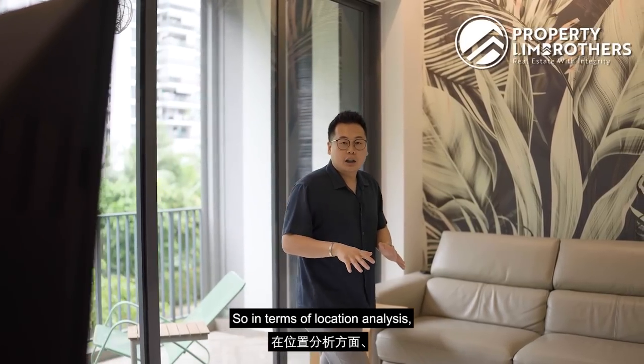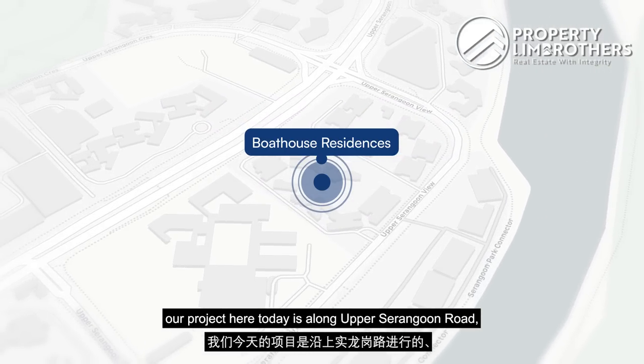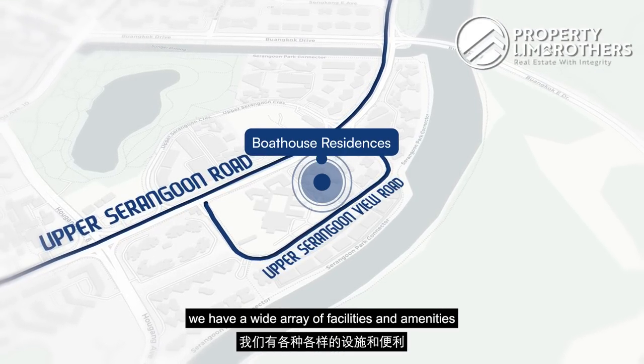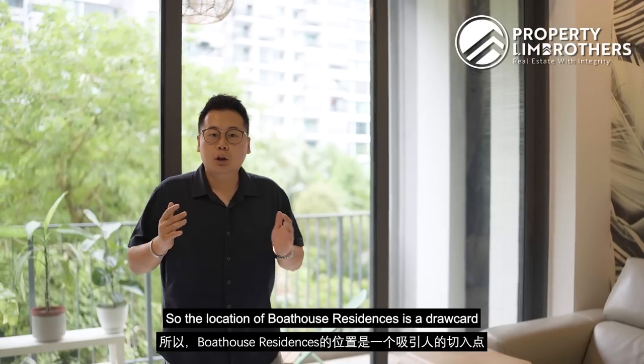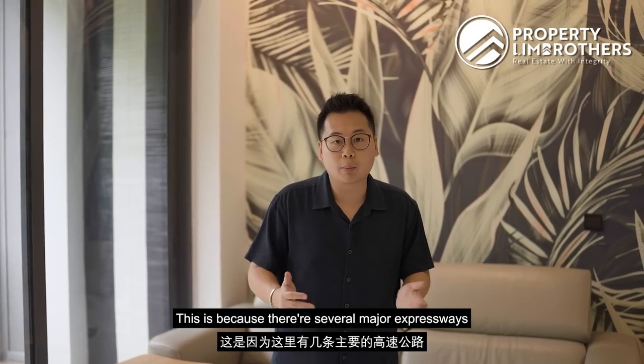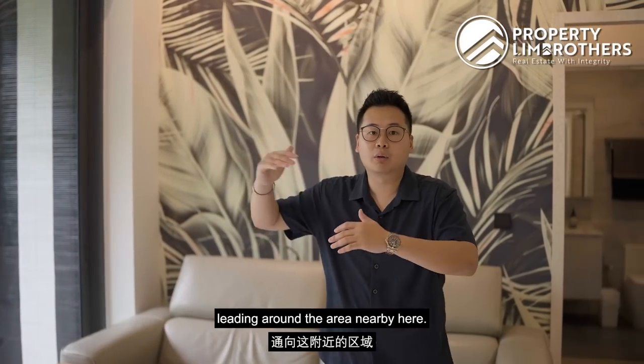So in terms of location analysis, our project here today is along Upper Serangoon Road and Upper Serangoon View. In terms of amenities, we have a wide array of facilities around this area. The location of Boathouse Residences is a draw card to the residents staying here, because there are several major expressways leading around the area nearby.